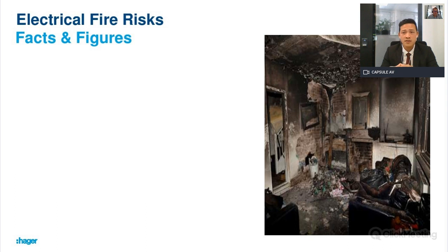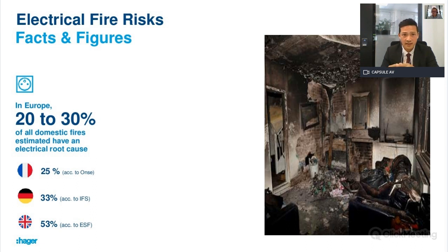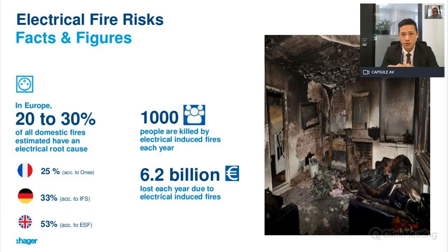Now we're going to see some facts and figures about electrical fire. In Europe, an estimated 20 to 30% of all domestic fires have an electrical root cause. According to the countries and according to the means of identification, as well as the reporting, this number in France is 25% according to ONC, in Germany 33% according to IFS, and in England 53% according to ESF. 1,000 people are killed by electrically induced fires each year, and 6.2 billion is the cost of damage caused by electrical fire.